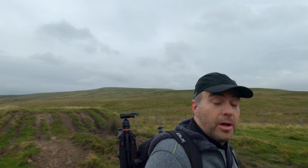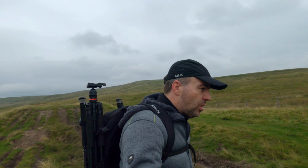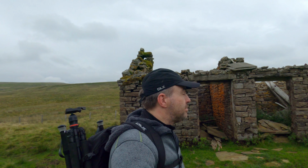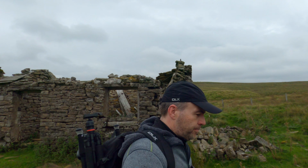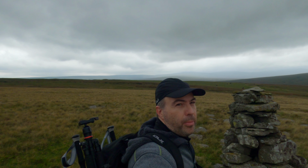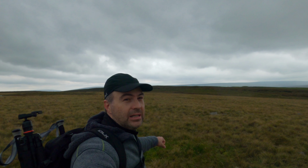As I go walking around these quite remote parts of the Pennines, I do come across old mine shaft covers and old houses, stroke, whatever. I don't think anyone's in. Welcome to the top of Tynehead Fell. It's not bad up here, but very windy. And there is my eventual destination. Better crack on.